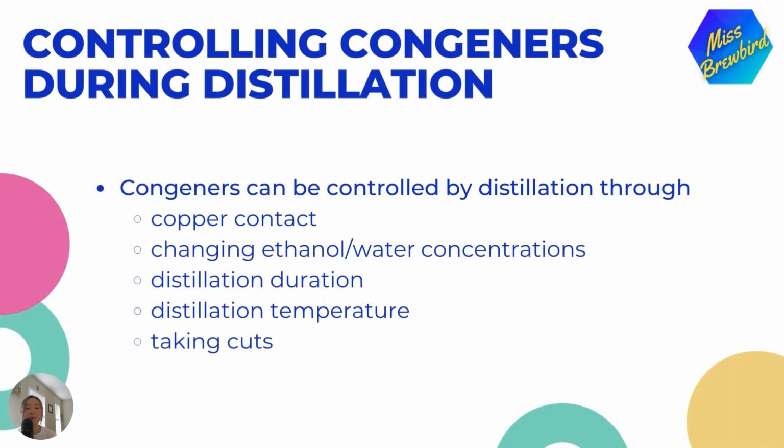Congeners can be controlled by distillation through copper contact, which is very well documented and which is why distillers love copper so much. And actually, I made a video just about copper and why distillers love using it so much. And I'll link that to the top of this video.